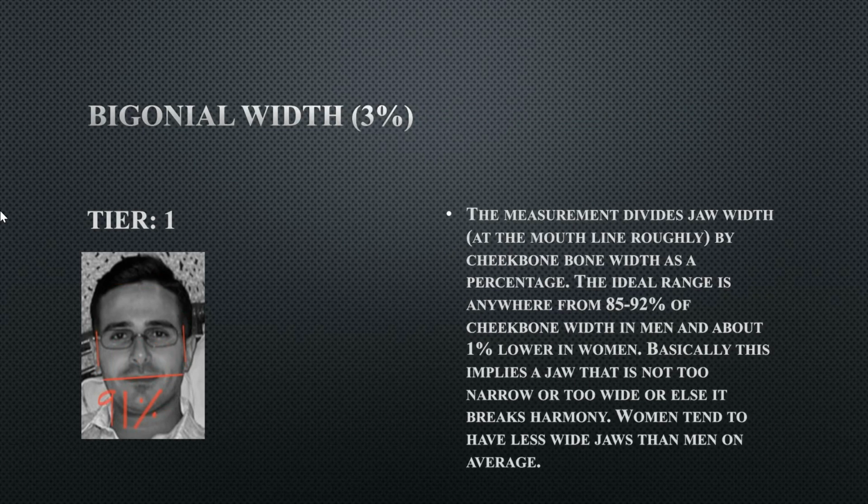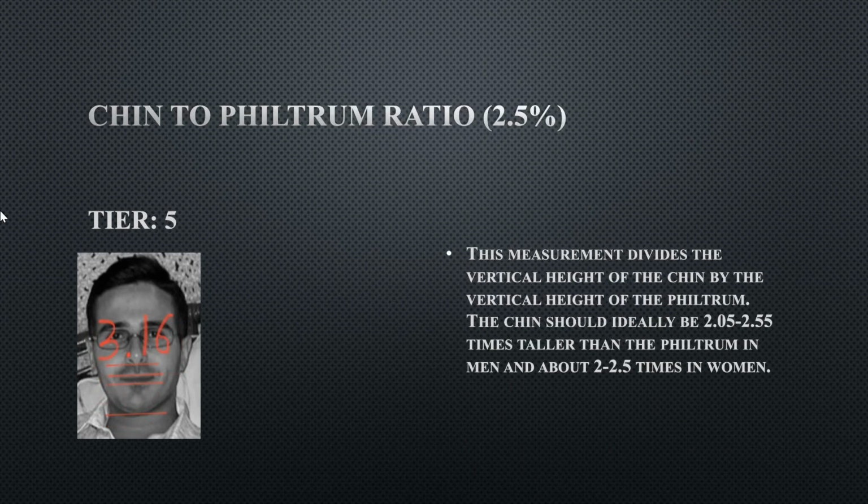His bigonial width is at 91%, so he does have a wide enough jaw relative to the width of his face. Now, like I said again, his jaw frontal angle is a little bit on the steeper side. Maybe that is due to some other things as well, but still, if he did have a little bit wider of a jaw, maybe his jaw frontal angle would be a little bit wider, but it's due to a multitude of things for that. But his bigonial width is still good, so it doesn't really matter.